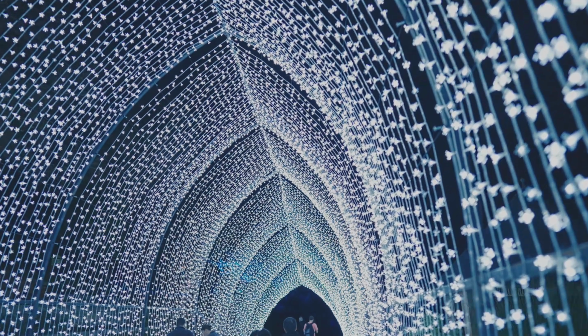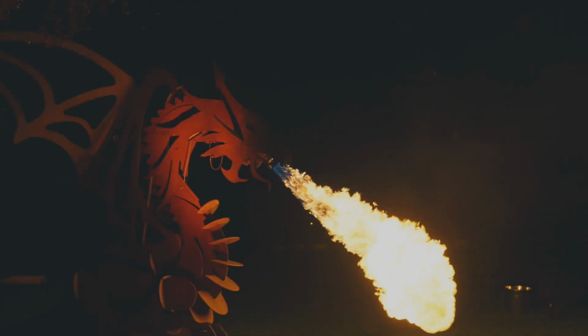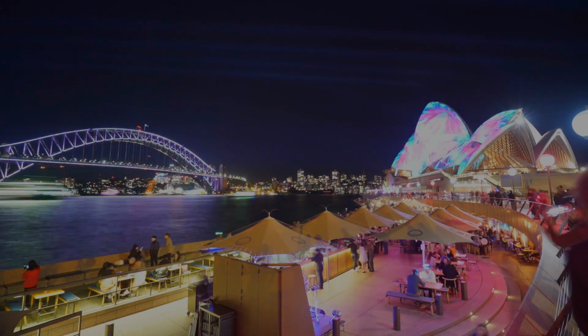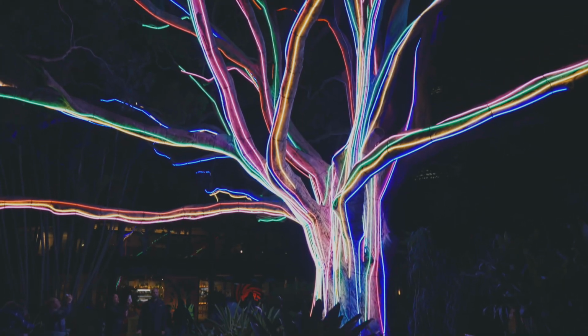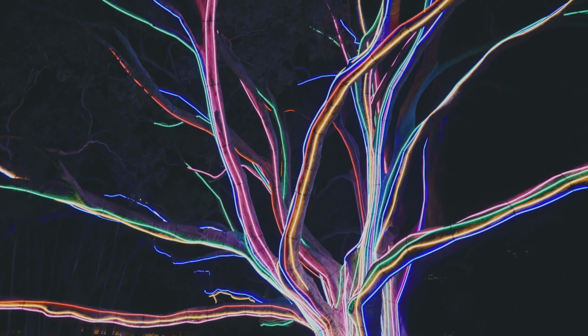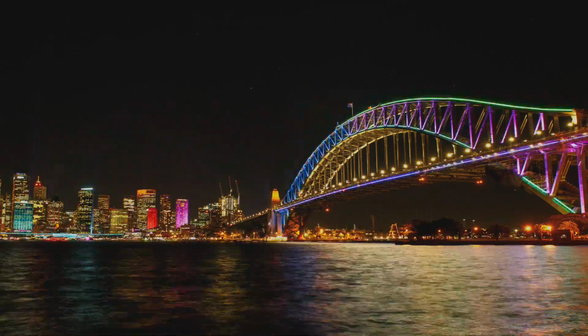For another winter event happening in June, you might want to pop over to Australia. Vivid Sydney happens every year in the Australian city. Vivid Sydney is an annual celebration of creativity, innovation, and technology, which transforms Sydney for 23 days and nights. The city comes to life with awe-inspiring art installations and 3D light projections, lighting the way to inspiring talks, immersive performances, live music, and culinary experiences. It's definitely one of their most popular events year-round.